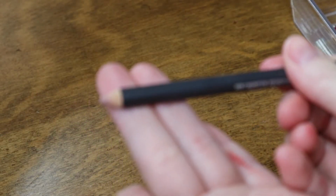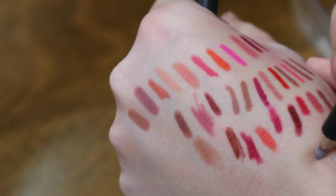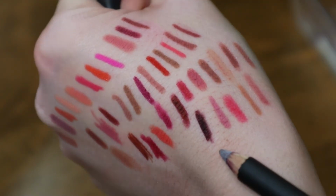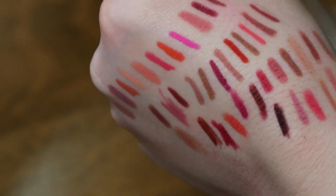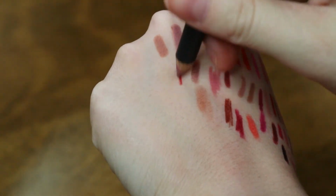Subculture is a really, really nice staple nude. If you're looking for a good nude, this one is great. Right there. This is another dark one. This is Night Moth. It's kind of like a purpley red. I've got Brick, which is another red.